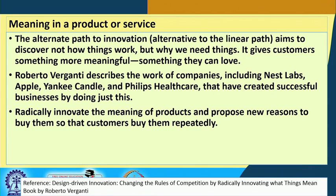We discussed the vertical and linear path, that is linear thinking. The linear path of product development is a straightforward, traditional path. But the alternate path of innovation, meaning this design thinking part, aims to discover not how things work. It is not really how things function, but it gives customers something meaningful, something they love. They may not even know that they want something. So, you give a meaning, and once they receive that, the customer thinks, wow, I was actually looking forward to this, I love this, but I did not know.